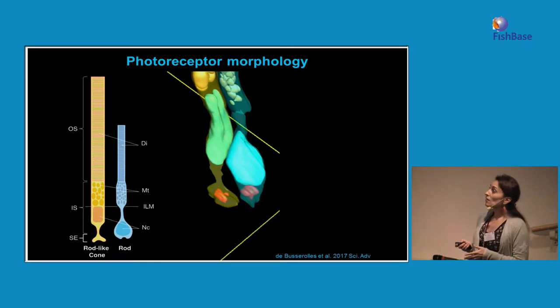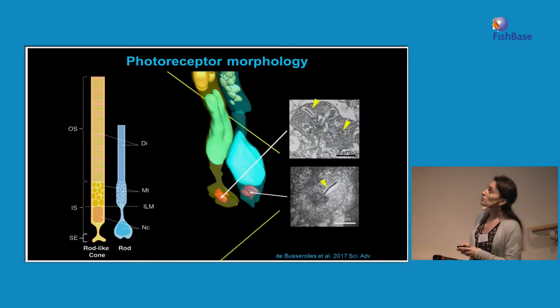The only important difference we found between these two cells was at the level of the synaptic terminal. The cone synaptic terminal is a bit more complex and has three synaptic ribbons, those little black bands that you see. You only see two here because it's a 2D picture. The rod synaptic terminal only has two, and again you can only see one here. It's a lot simpler synaptic terminal. And basically, this is the only cone feature we have in this cell.